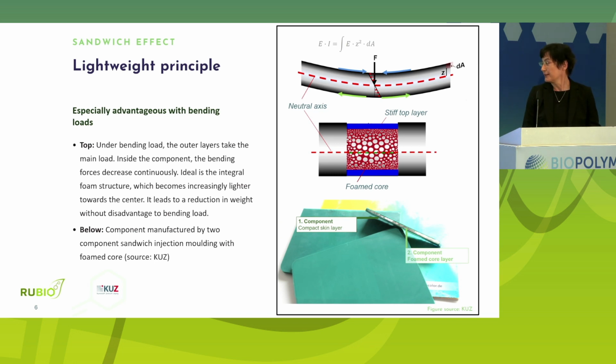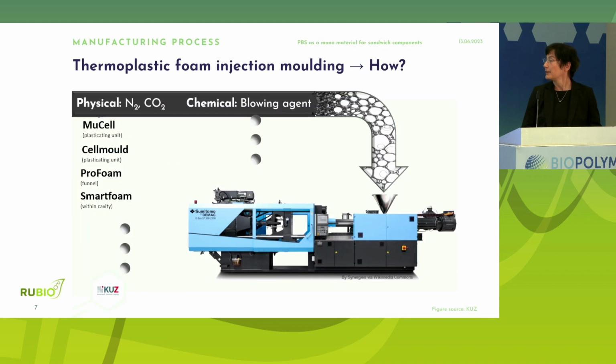Ideal is a so-called integral foam structure, as you see it in the middle, with a compact skin layer and decreasingly becoming larger bubbles toward the neutral axis. We also use the advantage of the sandwich effect for lightweight in our PBS part in the figure below. And perhaps you ask yourself the question how these parts are manufactured.